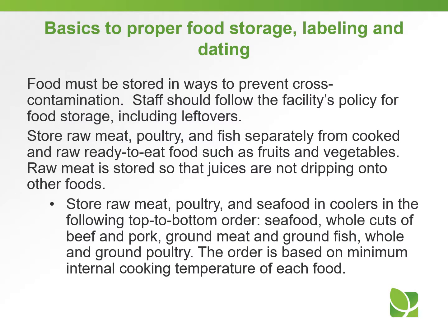Food must be stored in ways to prevent cross-contamination. Staff should follow the facility's policy for food storage, including leftovers. Store raw meat, poultry, and fish separately from cooked and raw ready-to-eat foods such as fruits and vegetables. Raw meat is stored so that juices are not dripping onto other foods. Store raw meat, poultry, and seafood in coolers in the following top to bottom order: seafood, whole cuts of beef and pork, ground meat and ground fish, whole and ground poultry. The order is based on the minimum internal cooking temperature of each food.